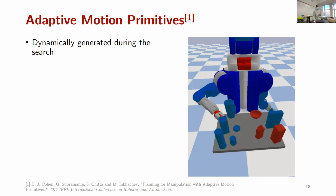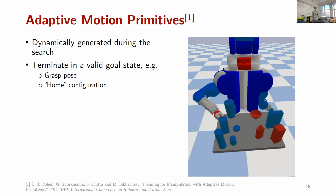Adaptive motion primitives are actions that are dynamically generated during the search, and they're generated in a way that they terminate at a valid goal state. So if the goal is specified as a grasp pose, they're going to end at that grasp pose, or the robot arm will end at that grasp pose if it executes the action. If you're coming back out to some home configuration, it will end at that home configuration.